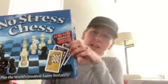Chess was really popular in my classroom. The reason I have this version is because I found it at a thrift store and it was in good condition when I bought it. But my favorite, which I don't have because there's not 4 people in my family, is 4-way chess. We used to play that a lot when I was in high school, and it was a lot of fun.